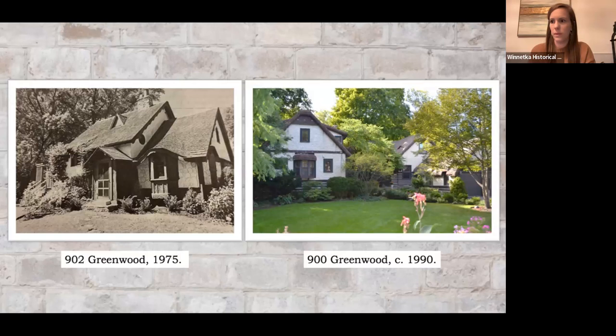While living at 900 Greenwood, Paulson designed and built 902 Greenwood in 1926 as a coach house and as a studio for himself. The style is in line with that of 900 Greenwood, yet Paulson differentiated the structure with a cedar and asphalt roof. 902 Greenwood is one of two Paulson houses that is a designated Winnetka landmark.